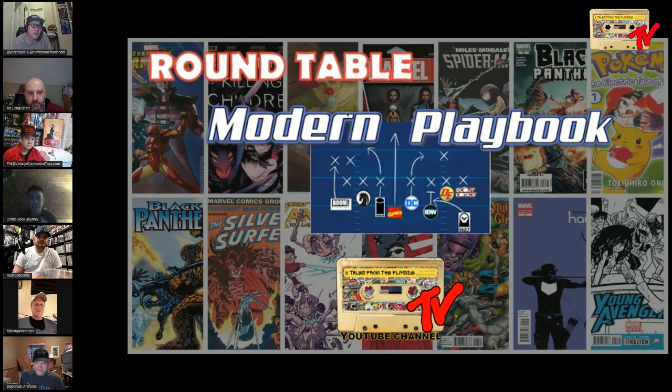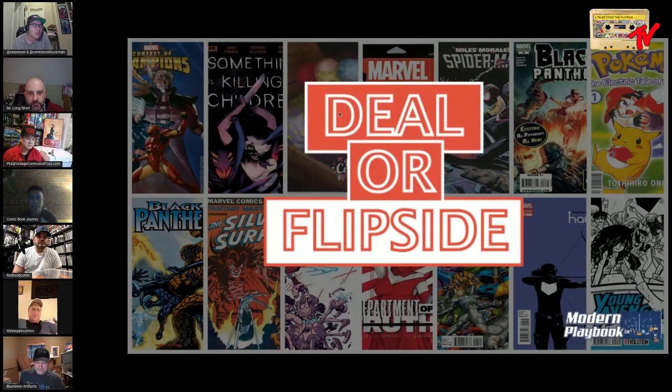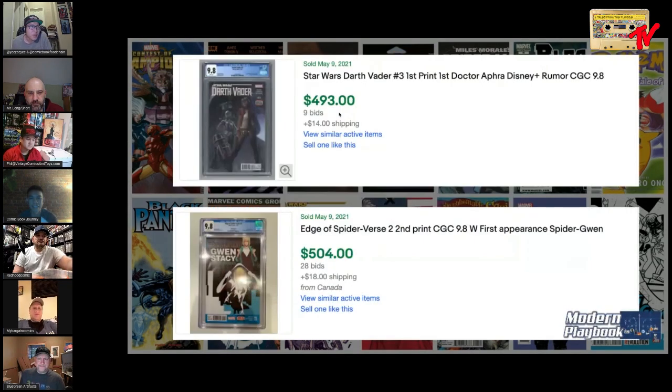But for our first set of books, we have Darth Vader number 3, the first print, cover A, that ended at a CGC 9.8, and Edge of the Spider-Verse number 2, second print, CGC 9.8.